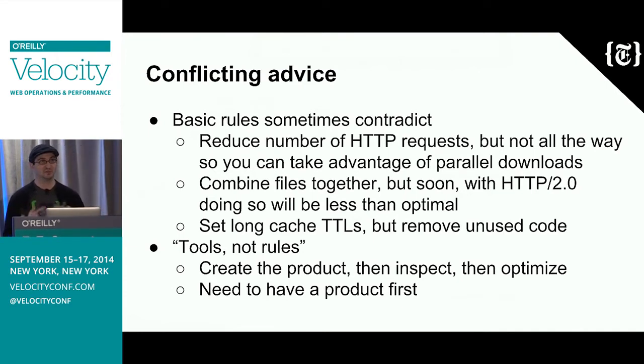And in a similar vein, when you're combining files together to reduce your HTTP requests, in the future, with an upgrade to the HTTP protocol that I still think was slated for this year for final spec, doing so is really an anti-pattern. What you really want to do is keep them separate so you can prioritize what you send back to the browser on a more efficient connection between you and the client.